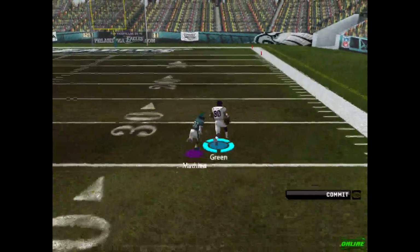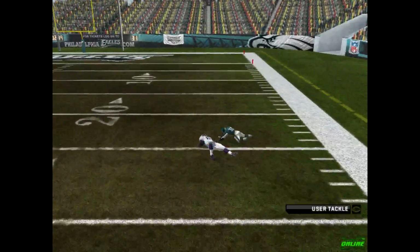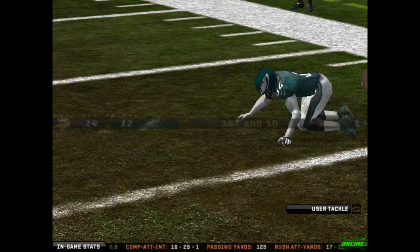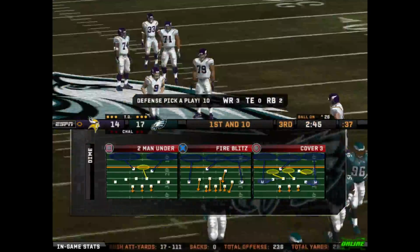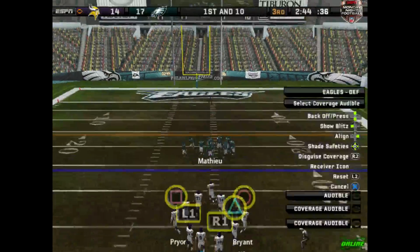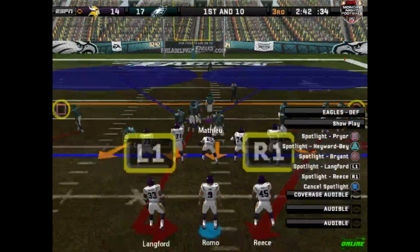Pressure with the throw. He hits his receiver. A solid tackle in the open field by number 32. They convert for the first down on that throw. And they ran the perfect play to get those couple of yards. Ball on the 26-yard line.